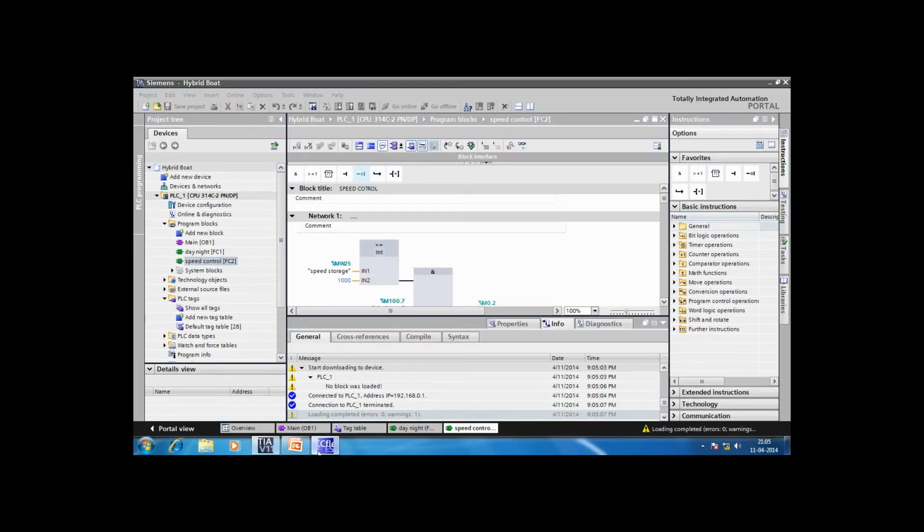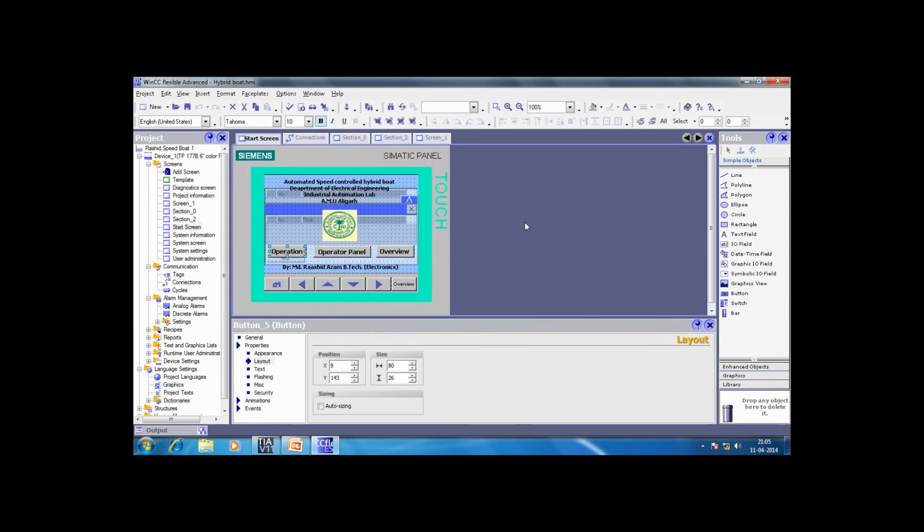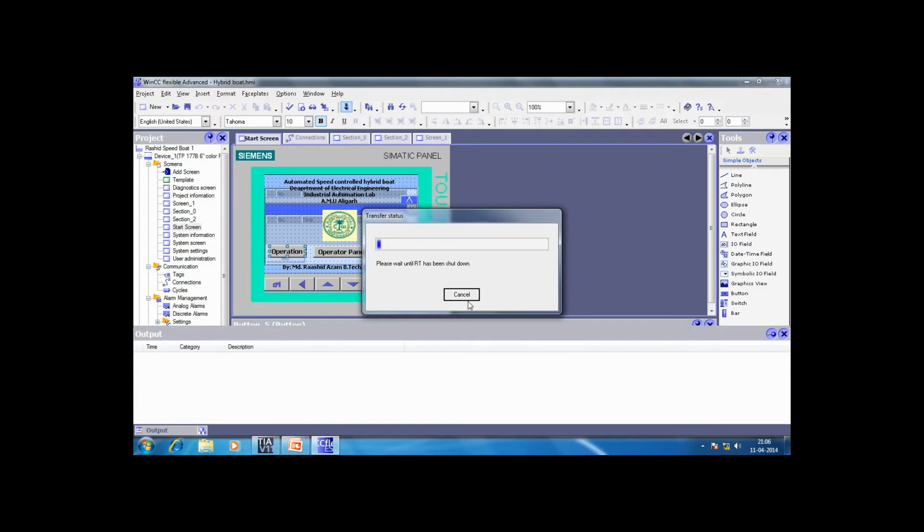Now coming to the WinCC, here I have shown 4 sections, that is start screen, section 0, section 1 and section 2. My start screen shows the options to navigate between the different panels, that is operation panel, operator panel and the overview panel. Now I would like to transfer my program to the HMI.